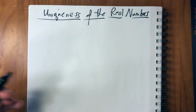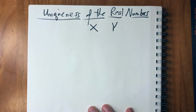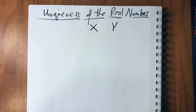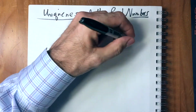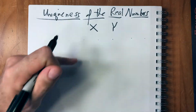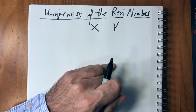In other words, what we're going to do is start with assuming that we have two sets, X and Y, which both satisfy these criteria. So both X and Y are ordered sets with the least upper bound property. So what we're going to show is that there's an isomorphism between them. The way we do that is we start with just the natural numbers, and we sort of tack down the numbers along the natural numbers and show that there's a correspondence between the natural numbers in X and the natural numbers in Y.